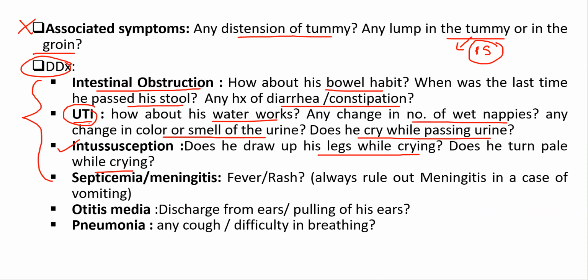Then don't forget about UTI and other infections. So for septicemia or meningitis, ask about any fever, rash. Depending on the age of the child, you can also ask about headache, any neck pain or stiffness. Does the light hurt his eyes, which is photophobia? So it depends on whether the child is able to say if these symptoms are present or not. But for every child, for septicemia, we should ask fever, rash.